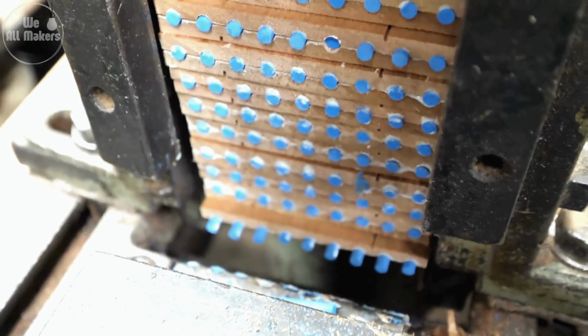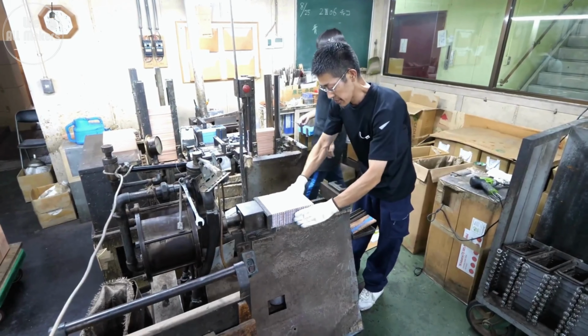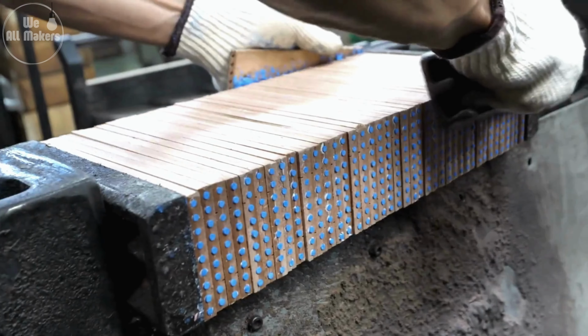The hollowed planks are set into a machine where the lead is carefully inserted. The pencil lead itself is a blend of pigments, dyes, talc, wax, and glue. This special mix is what gives the pencil its smooth writing capability.